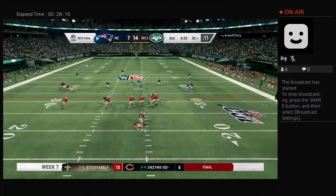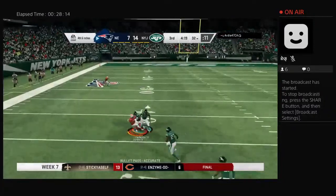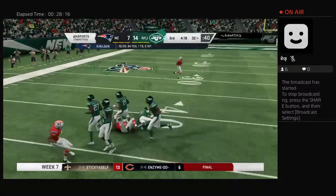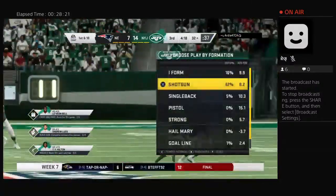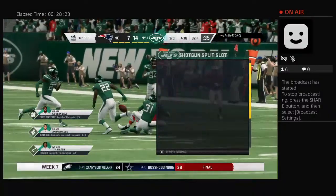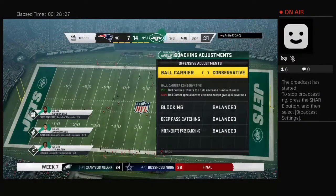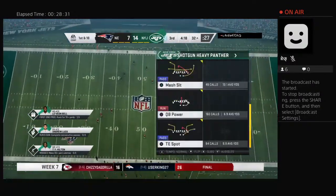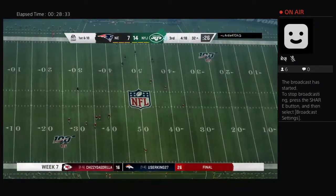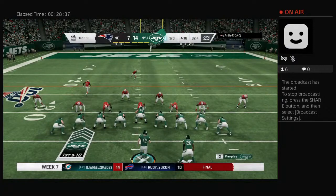They're indeed going for it as they look to throw. And they will not be able to hook up there. It's incomplete. So certainly an interesting call there to go for it. And the Jets are going to get the football here in great field position. From the 32 now, here's 1st and 10.